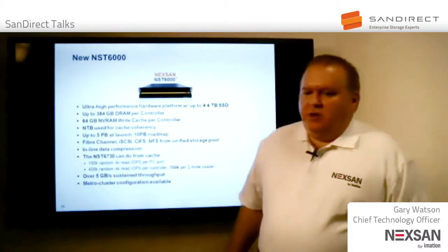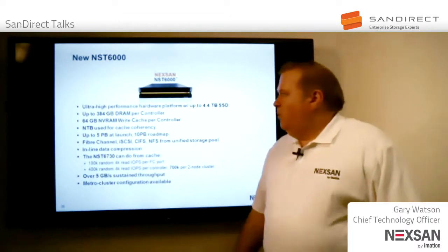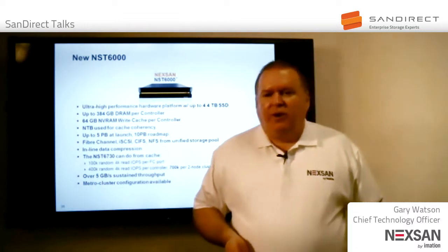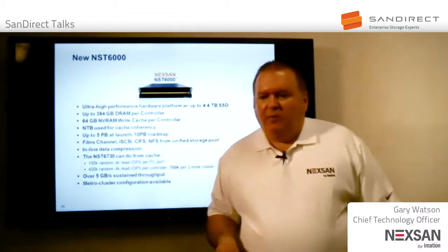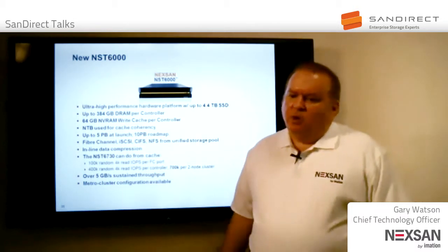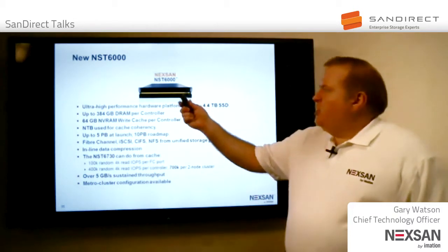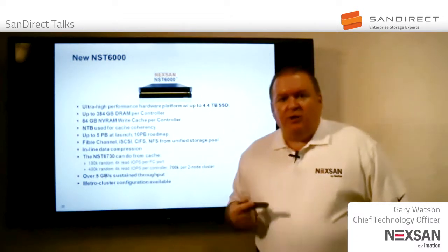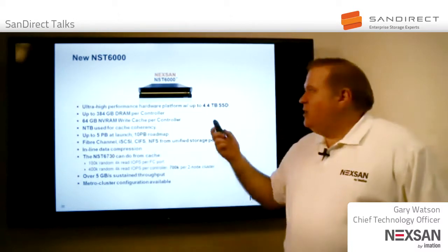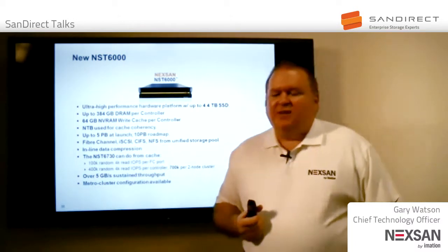So the NST 6000 is our new generation, our very high performance storage solution where you can have up to 4.4 terabytes of SSD. You can have up to 384 gigabytes of RAM per controller. So it's a very large amount of RAM that's available. We have up to 64 gigabytes of non-volatile write cache per controller. And there's two controllers on these systems. In order to synchronize the cache between them, we've developed a PCI Express non-transparent bridging technology, which effectively is about a 16 gigabyte per second, extremely low latency interconnect between the two. So the latency is even less than using InfiniBand.